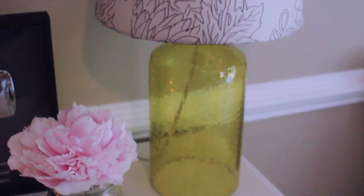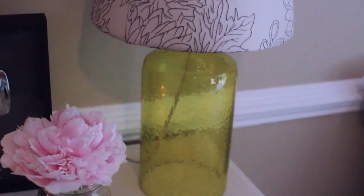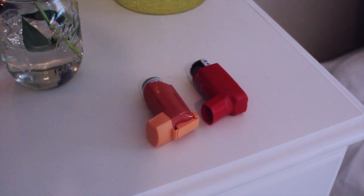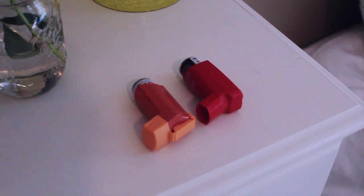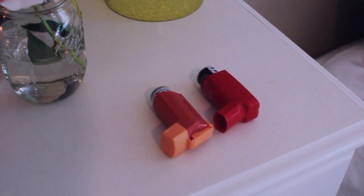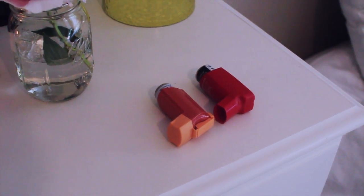Then we have my lamp, which you guys might recognize from my college dorm tour if you've seen that. All from Target. The lampshade and the base are both from Target. And then we have my 2 inhalers because, as I mentioned, I have pneumonia. I've had it for like 3 weeks now. So I'm on lots of medicine, and I have 2 inhalers by my bed just in case, because I'm having some trouble breathing. And then we go on to the bed.